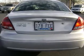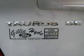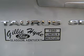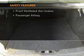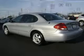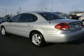Power door locks, power windows, cruise control, an AM/FM stereo, power mirrors, an alarm system, power steering. And for your peace of mind, the following safety equipment is included: front ventilated disc brakes, passenger airbag, independent suspension.